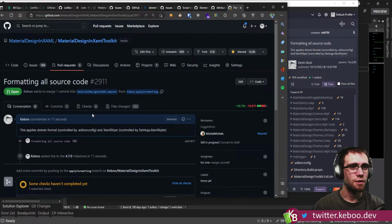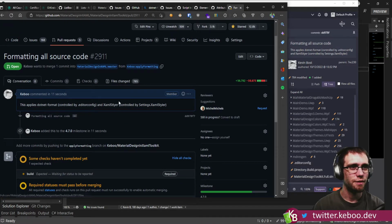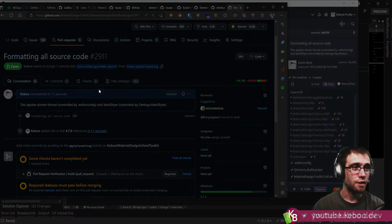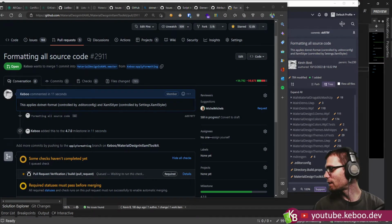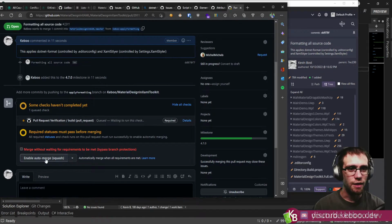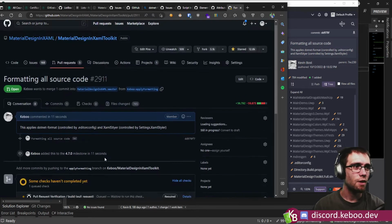Wow, you know it's great when GitHub is sitting there. Sorry, I just gotta screenshot this because sometimes you just gotta screenshot those types of things. And enable auto merge. Okay.